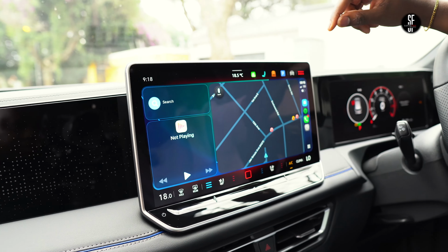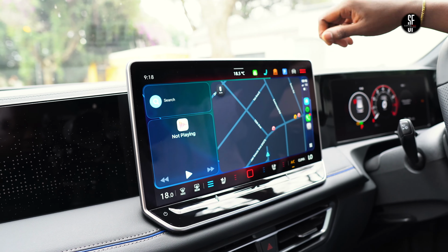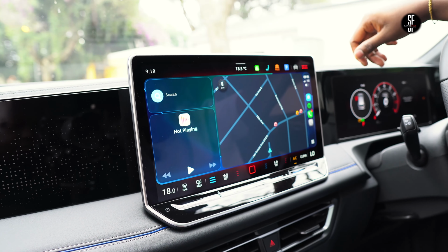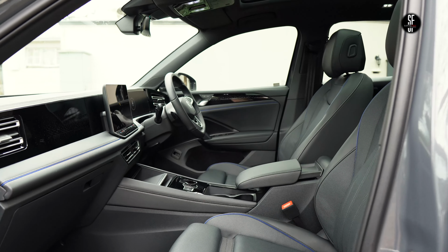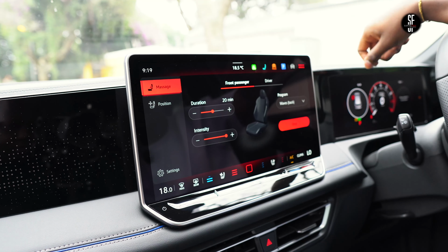It comes with Android Auto and Apple CarPlay, and I'm sure from here you can clearly tell that not only is it bright, but because of the screen real estate that you get lots of information displayed very clearly. You also get a dedicated button for your seats. Not only are they cooled, but they're also heated, and I love the fact that these seats, the driver and front passenger seats, have massage functionality.